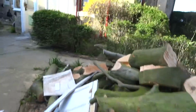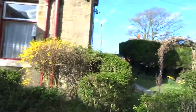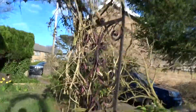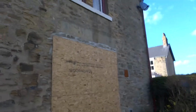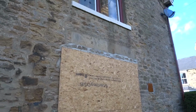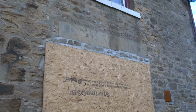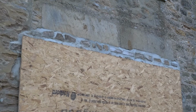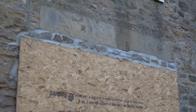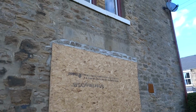Builders were in last week, did lots of stuff, and I didn't show you what they'd actually finished off on, but if you look down here, you can see what they've done above what's going to be the French doors. They've actually put some stonework in there. It's not exactly a brilliant match, but it's alright. I think it'll do the job. As Ray says, it shows the history of the house, and it's all going to be very interesting.